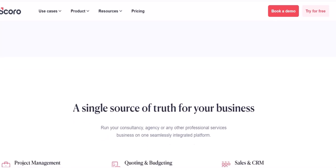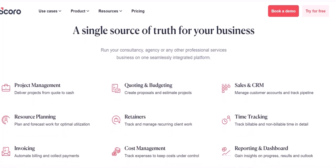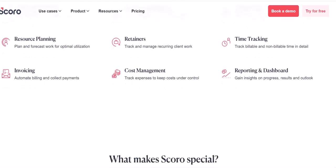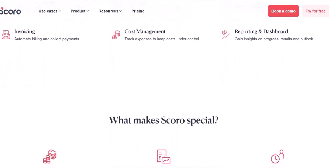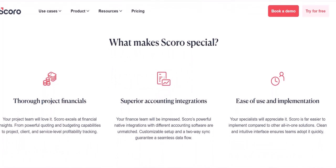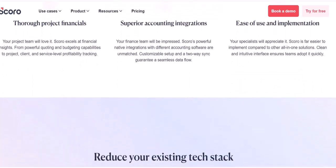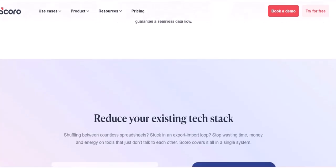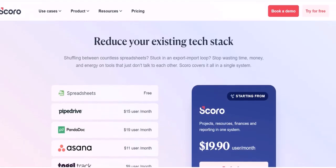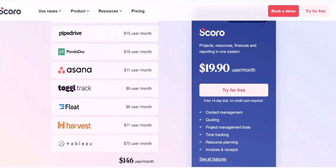1. Visualizing the project timeline with unmatched clarity. One of the most significant advantages of Scoro's Gantt chart is its ability to provide a clear visual overview of the entire project lifecycle. At a glance, you can see all the tasks involved, their start and end dates, and how they fit together within the overall timeline. This visual clarity eliminates ambiguity and ensures everyone on the team has a shared understanding of the project schedule. For those new to project management or working on complex projects with numerous interconnected tasks, this visual representation is invaluable.